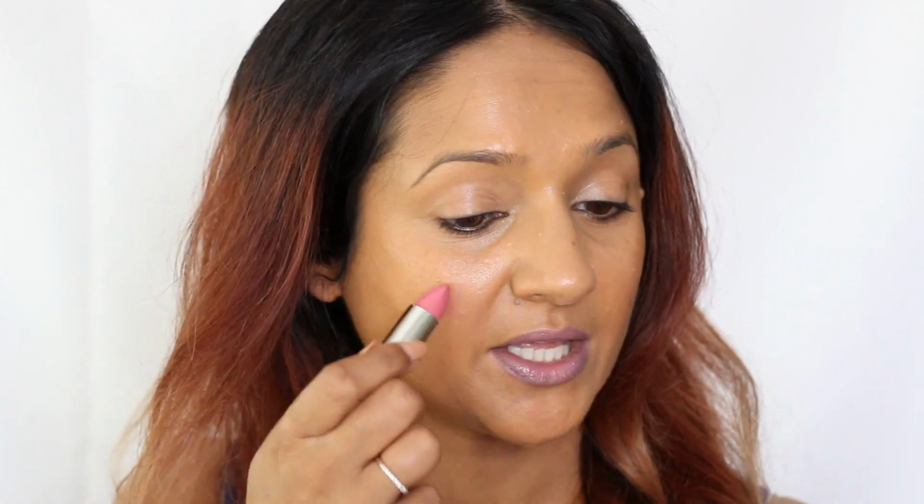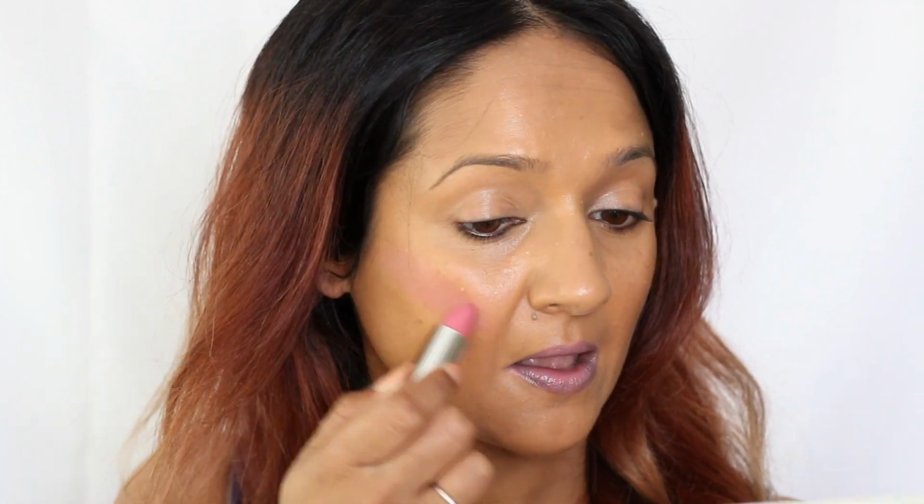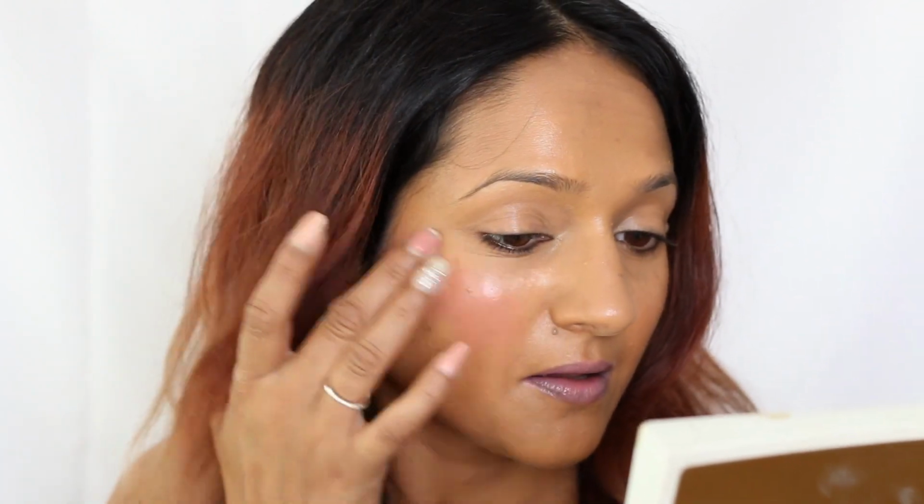So I'm gonna apply it on my lips first. And then I'm gonna dab it on the cheeks, and you can blend it into your skin. So that was the Essence Sheer and Shine lipstick that we just used, and it was number 12, Candy Lane.